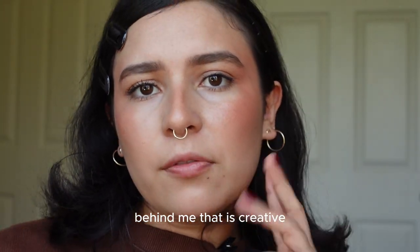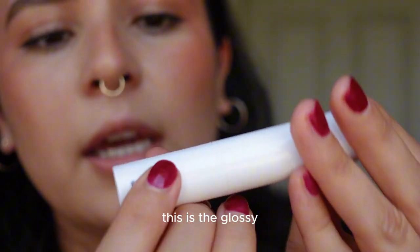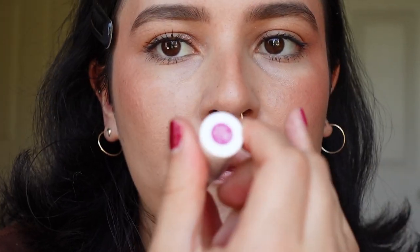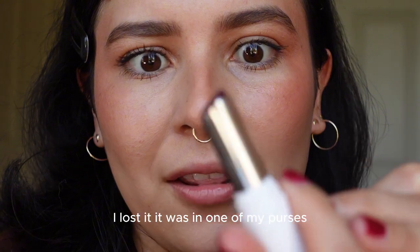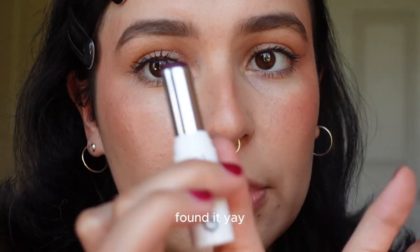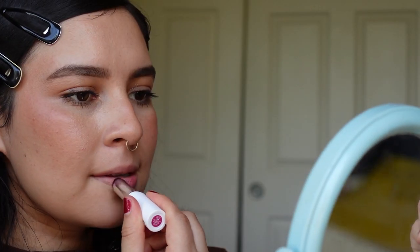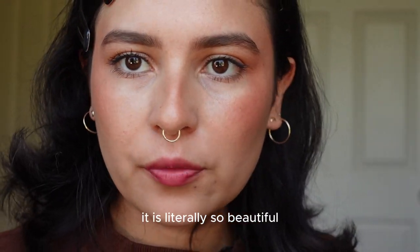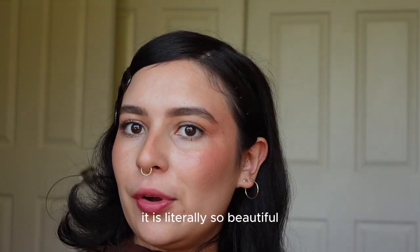And gosh, I almost forgot the star of the show. This is the Glossier, and they probably look so different now, but this is the Generation G Lipsticks in Jam. And I've had this for years. I lost it. It was in one of my purses. Found it. Yay. This color is phenomenal. It is literally so beautiful.